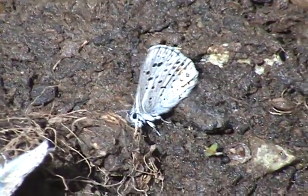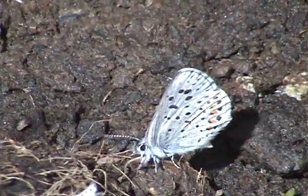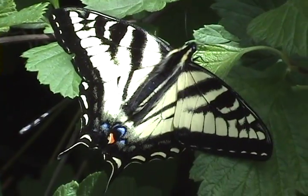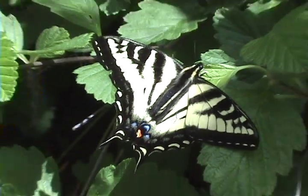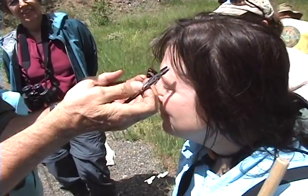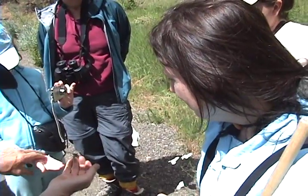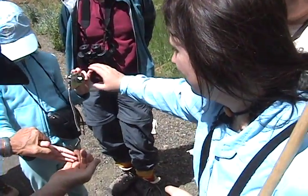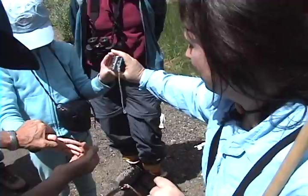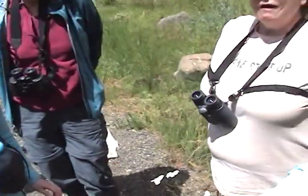Oh, Western tiger swallowtail. Yeah. And he's just sitting there. So you can put it on your finger at least. How about that? Put your finger right in front of it and just kind of roll it under very slowly. I'll take the camera. Just like that. There you go.